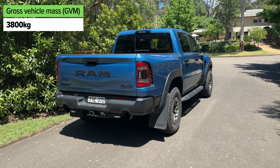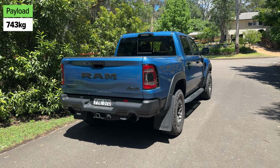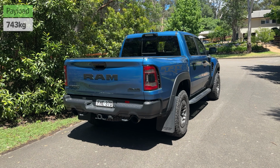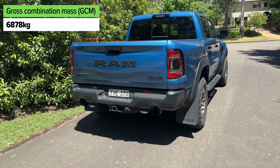The gross vehicle mass is 3,800, and that means you've got a payload of just under 750 kg, and you'll need to factor the payload limitations into your calculations when you're thinking about how much you can tow, obviously.